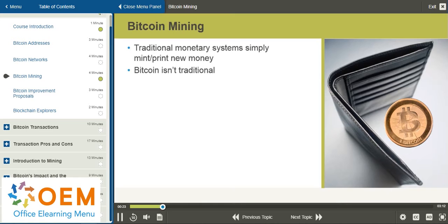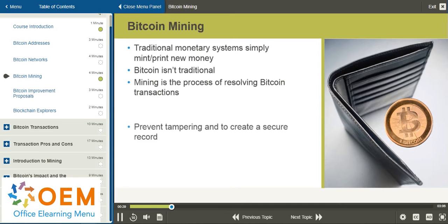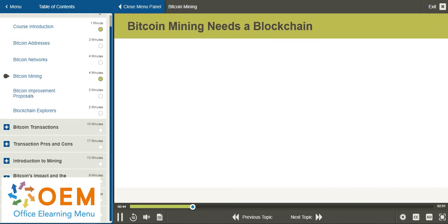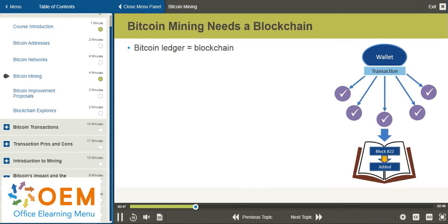But Bitcoin isn't traditional, and so we talk about mining, which is the process of resolving Bitcoin transactions, computations to validate Bitcoin transactions. This ensures blockchain security and stability by preventing tampering and creating a secure record, and the process of mining requires a complete record of all transactions. So you've probably guessed that Bitcoin mining needs a blockchain as that record.